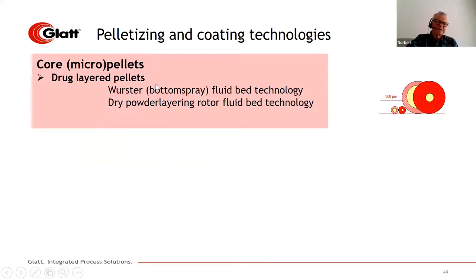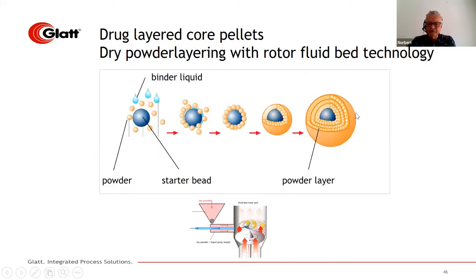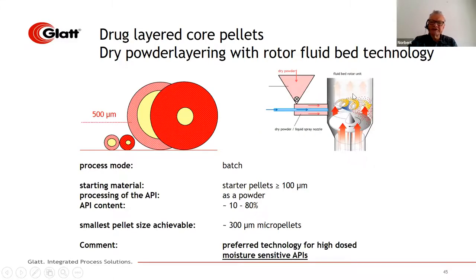This was our first drug layering technology. Let's look at the second one, which is dry powder layering technology. So no longer we put the API into a liquid, but we process it as a powder. Here you see the installation. This is again our fluid bed unit. We have a so-called rotor configuration installed, and the particles are moved not only by air, but also by a rotating disc, and it ends up in kind of a spiral-like movement of our starter beads.